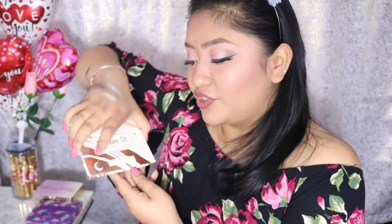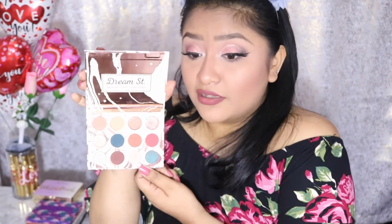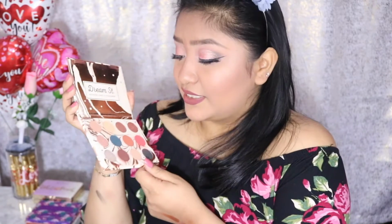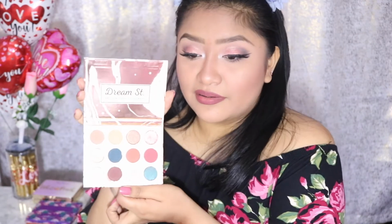This one is Dream Street by Kathleen Lights and ColourPop, beautiful palette. One of my faves. Love the quality. What can I say? They do have a little bit of fallout. ColourPop does, from what I've been able to tell, have kickback. A little bit more than a little. Okay, medium amount of kickback.